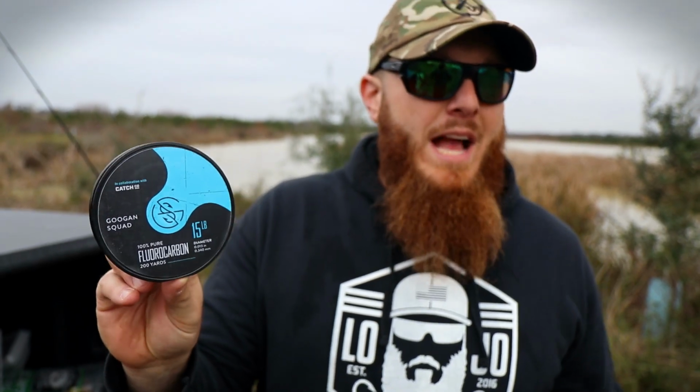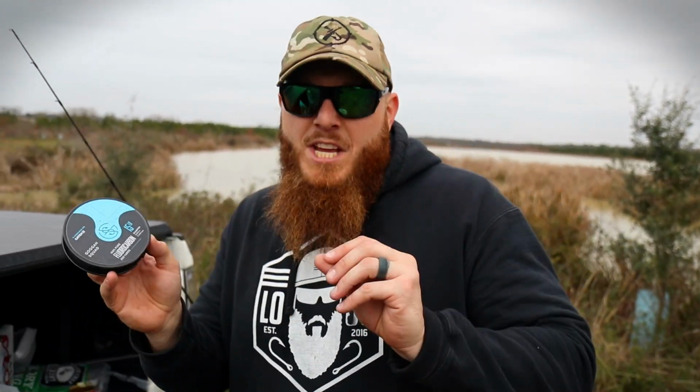So I'm gonna put some 15-pound fluoro on there. It's just a good all-around line to me. I could have put mono on there, which is what I put on the last reel that I got. I could put braid on there, but you're kind of limited on what you can throw with braid. So I think 15-pound fluoro is a good medium poundage, and I can throw pretty much almost everything on it that I want to.